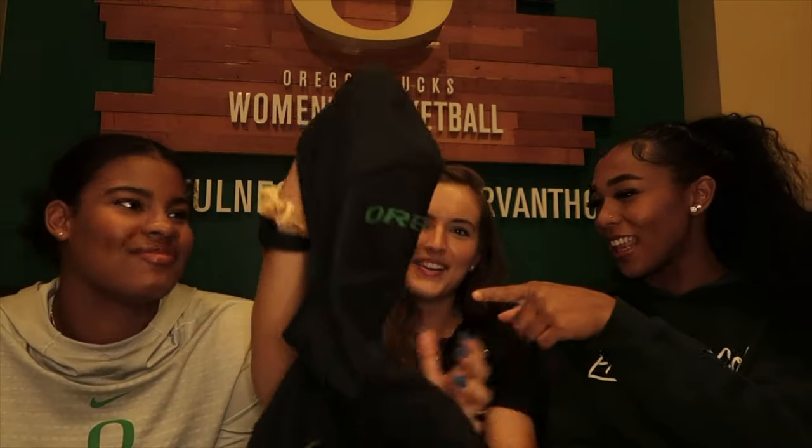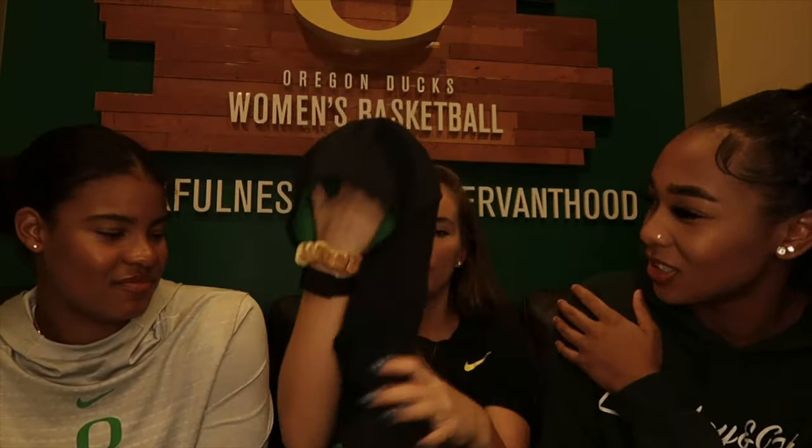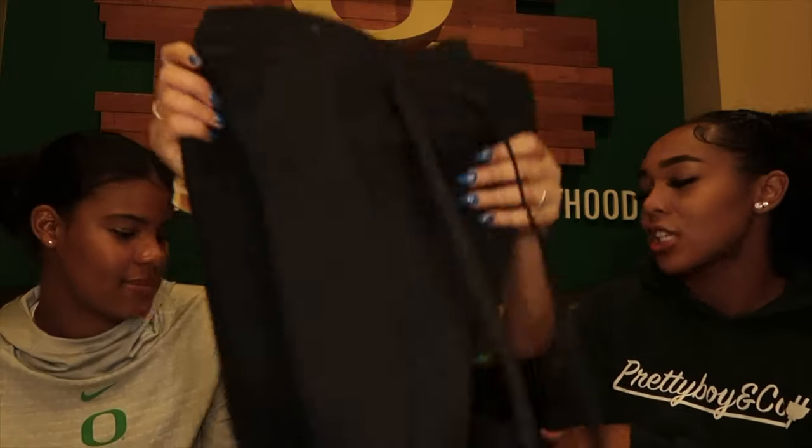Oh, what? Okay, I didn't see that. It's Oregon on the back. That's so cute. Those hoodie lovers who like to wear their hoods up, everyone will know. You can see the Oregon front and back. The matching sweats, that's dope. I like those a lot.